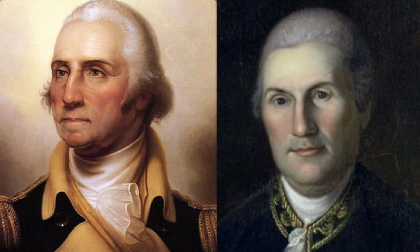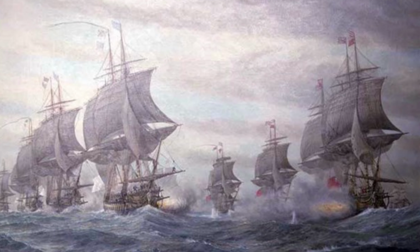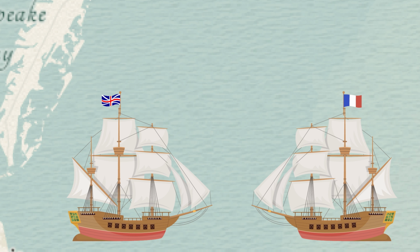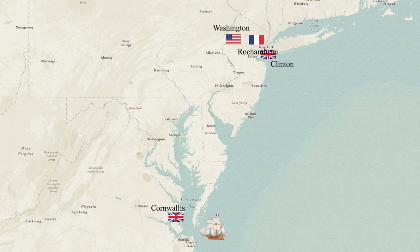Washington and Rochambeau came up with a plan. If the French Navy could defeat the British ships, they could trap Cornwallis at Yorktown. So the French ships fought the British in the Chesapeake Bay and the French won. Washington and Rochambeau rushed their armies down to Virginia and began bombing Yorktown.